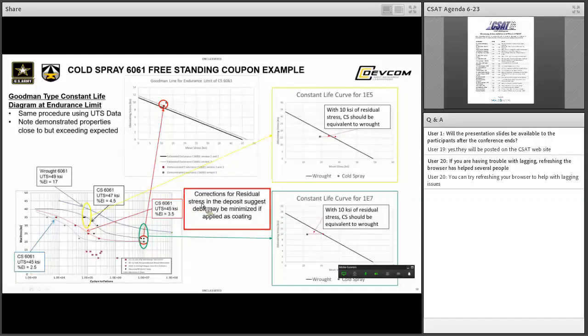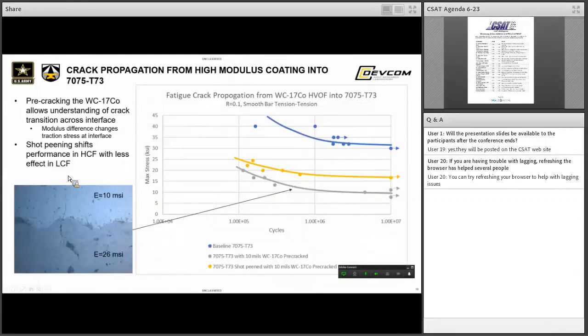So now let's look at crack propagation a bit. So here's an example. I don't have the good data that Chris has, so hopefully he'll be presenting on this next year. But if we look at crack propagation from a carbide material into an aluminum, so this is a 7075 substrate, then you can see a significant reduction in the properties, and without getting into the details, this is very close to the threshold performance of the material. And this is if you apply shot peening. When you have especially high modulus on low modulus, the driving force is high.